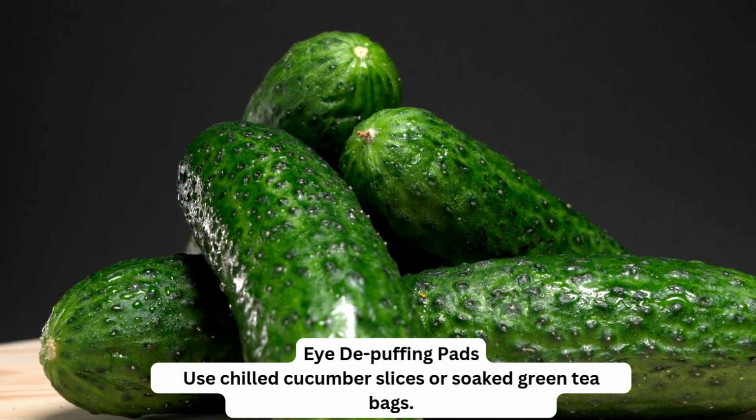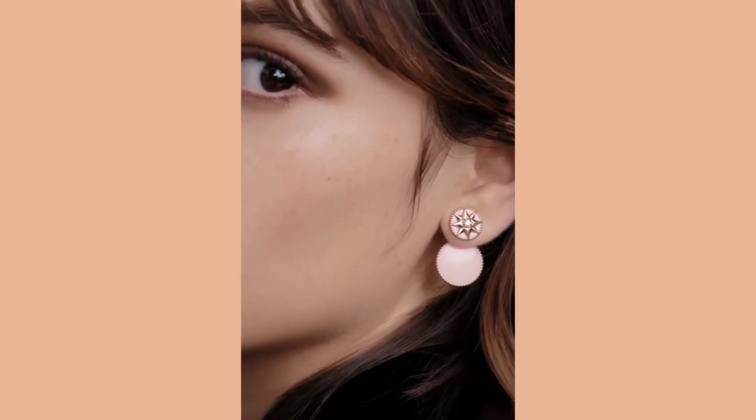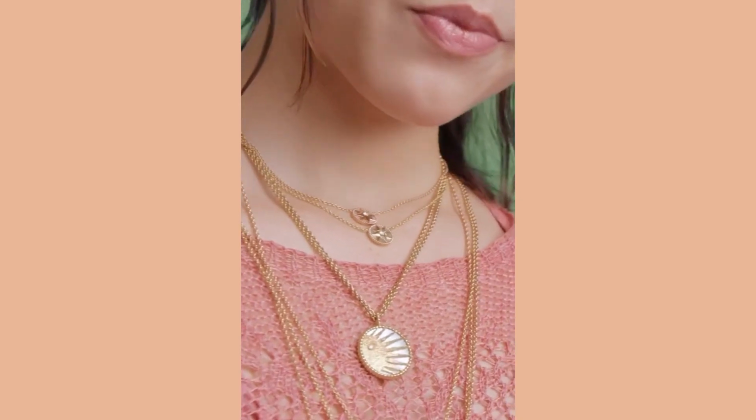12. Eye puffing pads. Use chilled cucumber slices or soaked green tea bags. Place under eyes for 10 to 15 minutes.